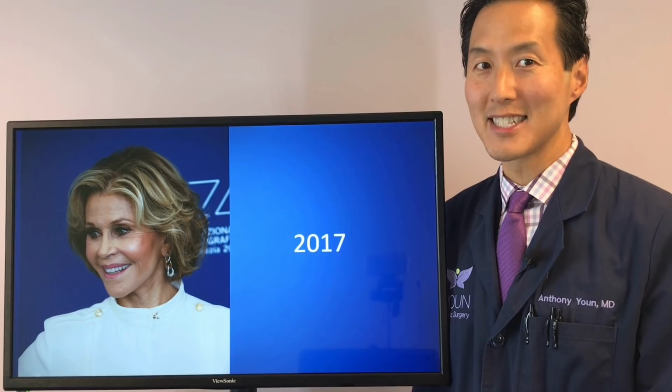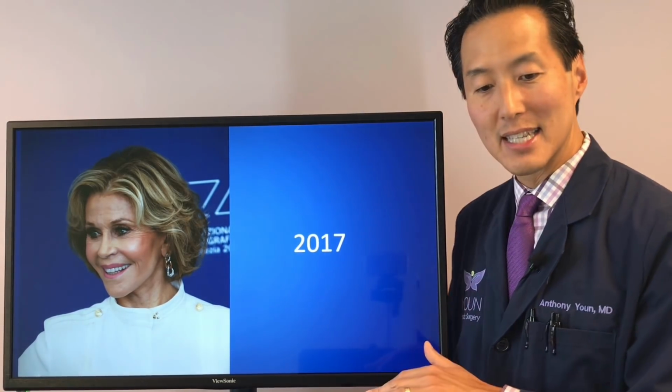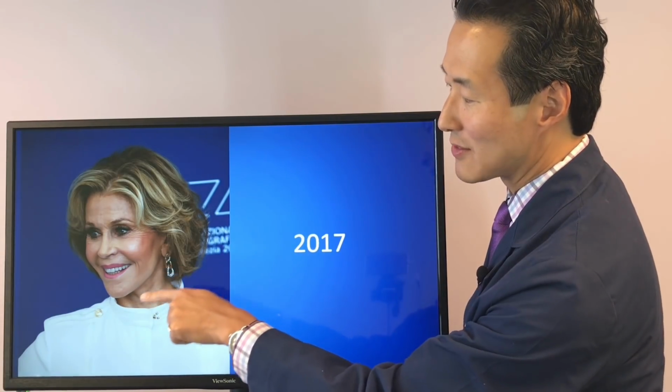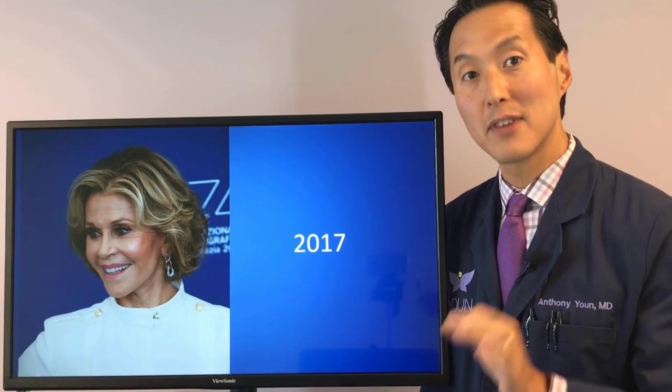So let's take a peek at how she looked about 5 years later. This is her in 2017, so that's a pretty big difference. And where I really see the difference, as you can see, her neckline is very nice and tight. Now this is a sign of a well-performed facelift.